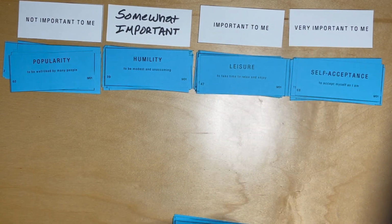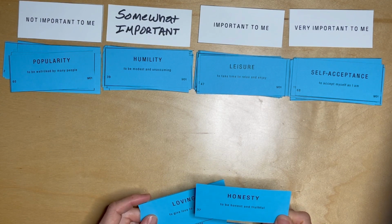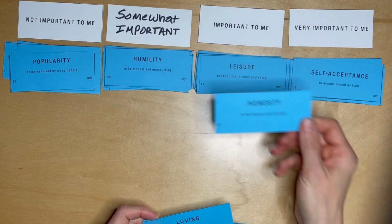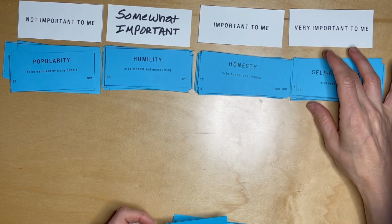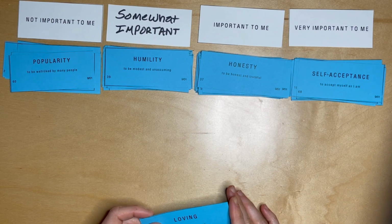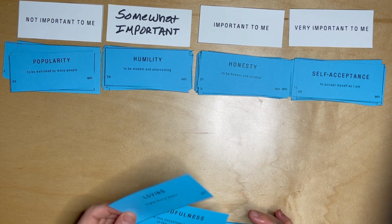Although when I have downtime, I'm usually working because I like to work and do things. I like to do creative projects. Honesty, to be honest and truthful. Yes, especially with myself. So I'm okay with little white lies. But yeah, about the big things, it's important to be honest. But the number one important thing is to be honest with myself.